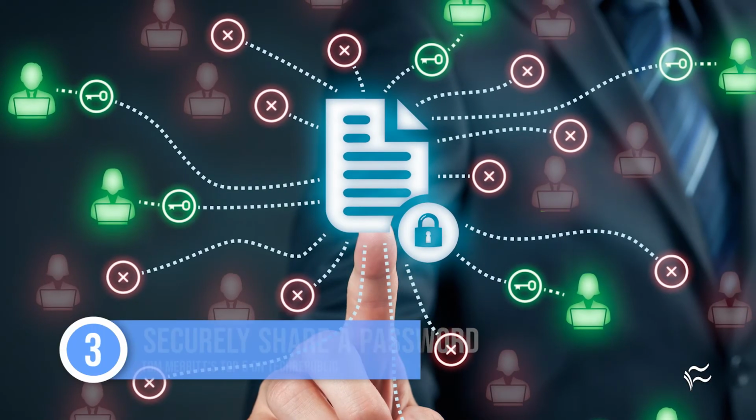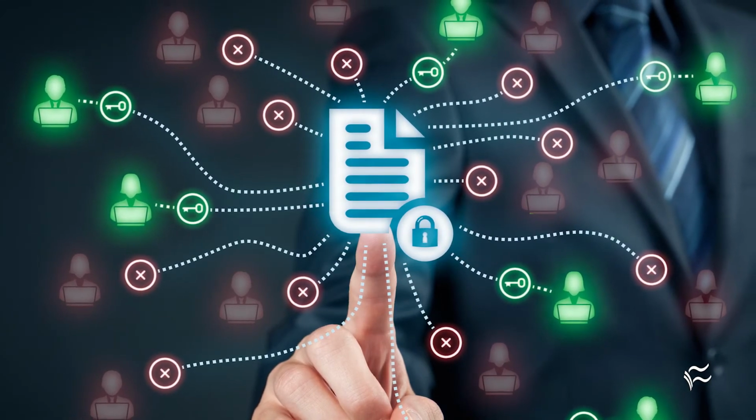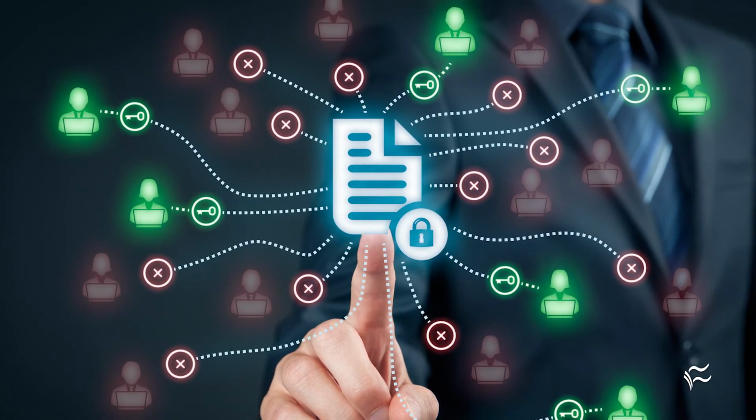Up to number 3, you can securely share a password. Many password managers let you share your credentials with someone else without letting them see the actual password. Now, granted, there are ways to get them in that case, so be careful who you share with. But if you trust the person to share the credential, it's an extra precaution against them accidentally compromising it.